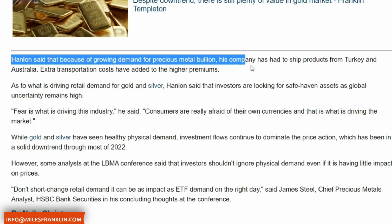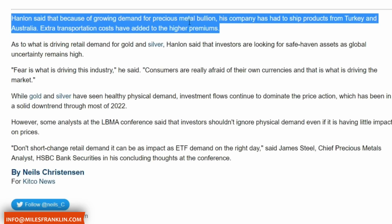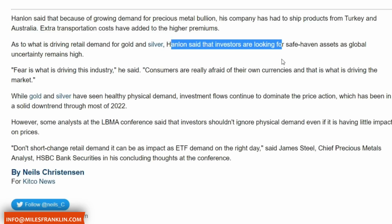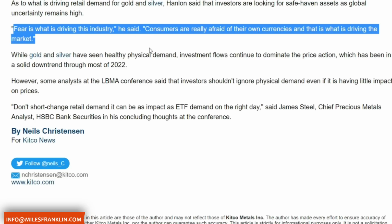Hanlon said that because of growing demand for precious metal bullion, his company has had to ship products from Turkey and Australia. Extra transportation costs have added to higher premiums. As to what is driving retail demand for gold and silver, Hanlon said that investors are looking for safe haven assets as global uncertainty remains high. Fear is what's driving the industry.